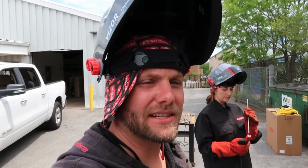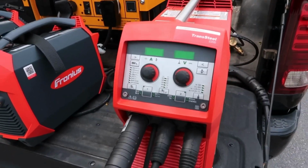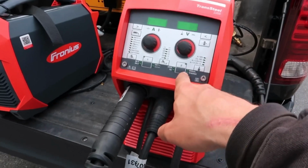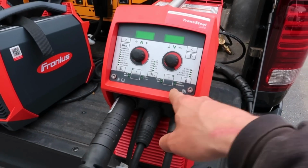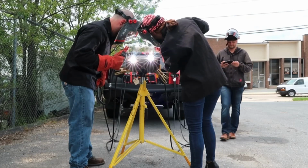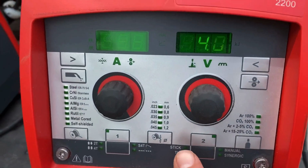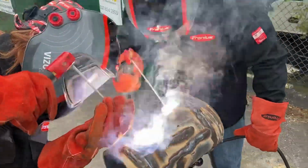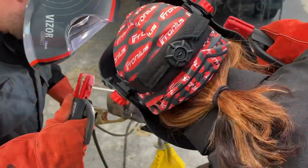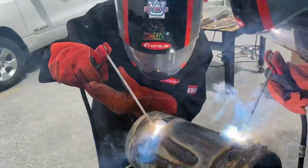Test number 2 is a swap of the Transpocket with a Transsteel 2200, multi-voltage 110-220, and it's multi-process stick, TIG, MIG, and we're going to run this in stick with 7018 along with the Transpocket, and we subbed in Lane. Running in stick, and the Transpocket 180 on stick, 1/8 inch 7018, both set at 125 amps. Look at them, folks. They've got the visor connects and the jug's welding cap, rocking it.